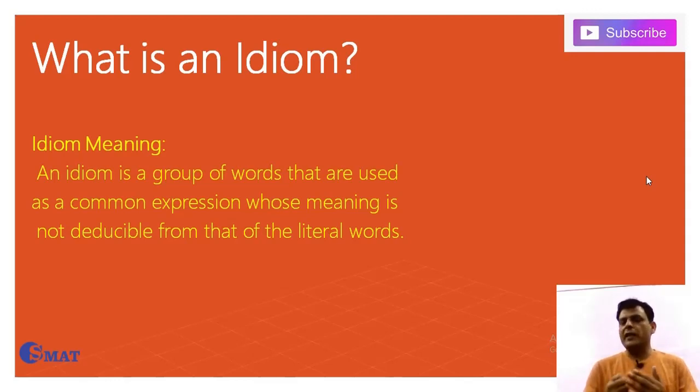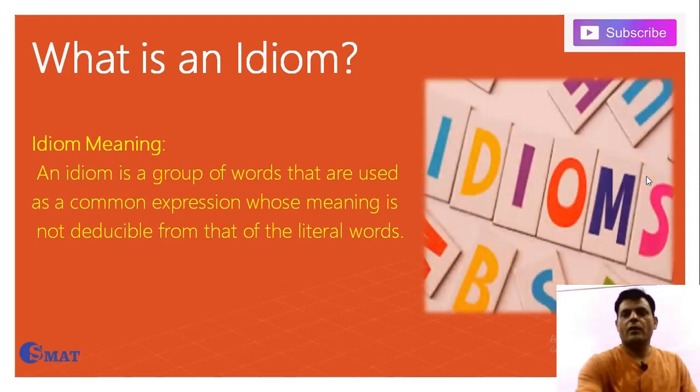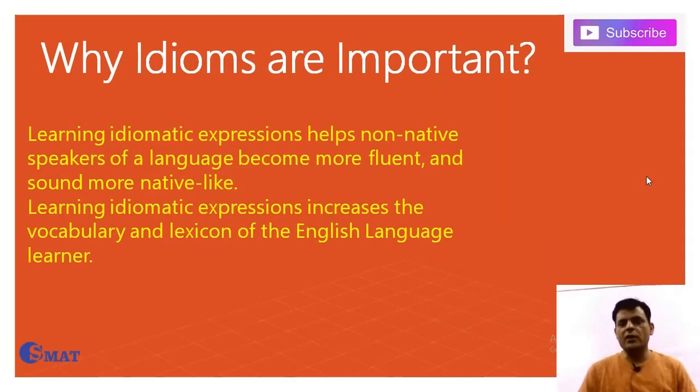So this is what an idiom is, and if you become accustomed to using these idiomatic expressions in your daily use, you will be able to speak like the natives of the English language. So these are some of the idiom examples. Moving on, why are these idioms important? Learning idiomatic expressions helps non-native speakers of a language become more fluent and sound more native-like. Learning idiomatic expressions increases the vocabulary as well as the lexicon of the English language learner.